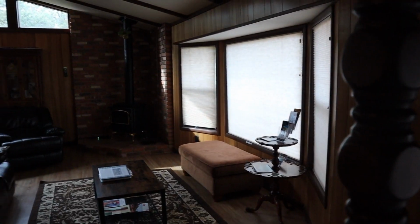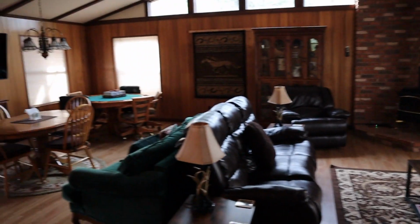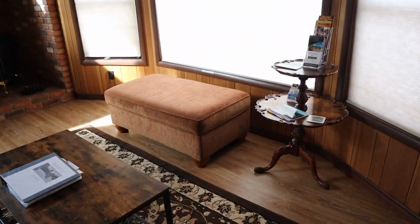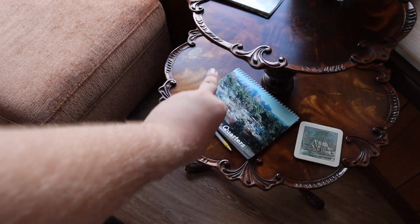Oh my goodness. So this is what you see right when you walk in. It's way bigger than I thought it was gonna be based on the listing. There's like a large amount of couches. Over here we have this two-seater. There's like an ottoman over here, a coffee table. I'm sure this has amazing views because the deck does. Oh yeah. Holy crap. The Airbnb owners left us all these little cute informational booklets and whatnot.